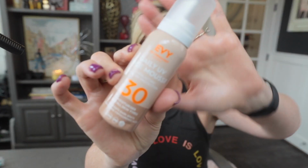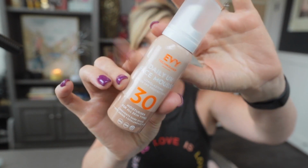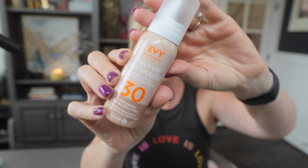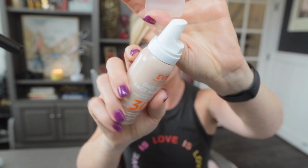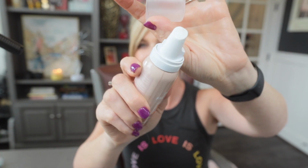The last sunscreen that I have been using a ton is by Evie, and you guys are going to see a full dedicated video to this particular sunscreen. This is a Swedish sunscreen. It is a mousse. I have shared this on Instagram and I think I've shared it here also, but I love this so much. Now, it's not that easy to get your hands on here in the United States.